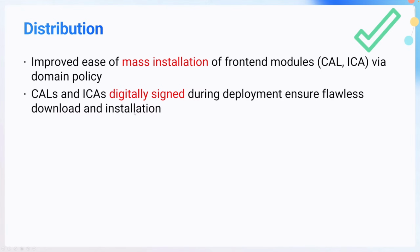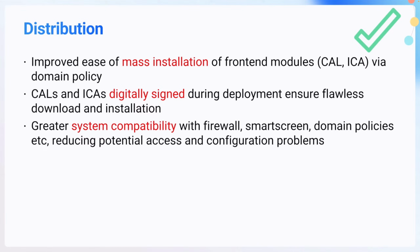Digital signature is a great option available during deployment to ensure flawless download and installation. This results in enhanced system compatibility with firewalls, domain policies, etc., that always more and more frequently block untrusted executables like Cloud App Launcher and installable Cloud App EXEs.